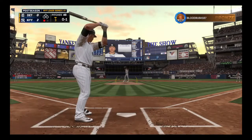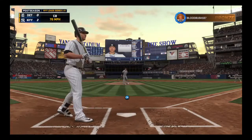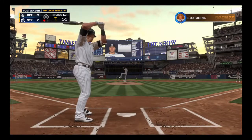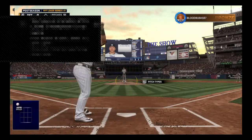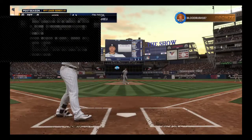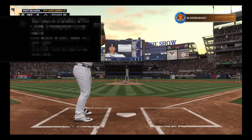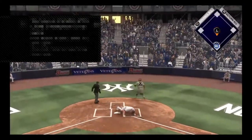Starts him out with a slider for a strike. That's over, but low. It's a ball and a strike. 1-1. Here it comes. Fastball stays way up that time for ball 2. Into the windup. Here's the 2-1 pitch. 3-1. And this is where he's especially dangerous, because if you walk him, he can steal a base on you. But if you lay a fastball in there, he can take you deep too.